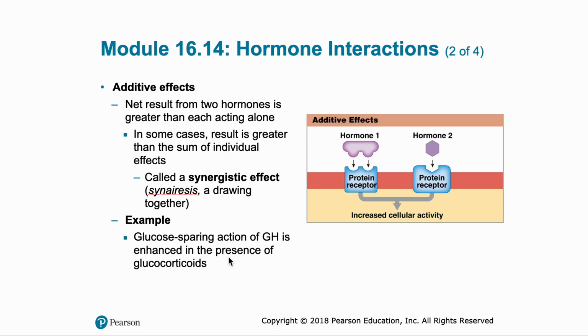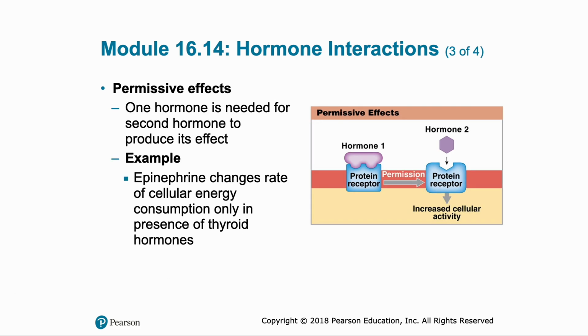So if both growth hormone and glucocorticoids are present in cellular fluids, so they're both able to bind to receptors on the same cell, together they will have a synergistic effect. They will be even more effective at sparing the use of glucose in those cells, which is a key piece of our stress response that we'll talk about.